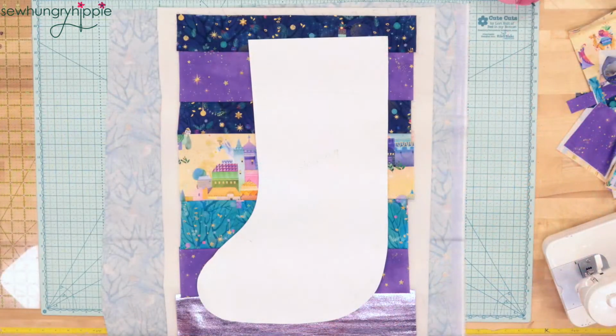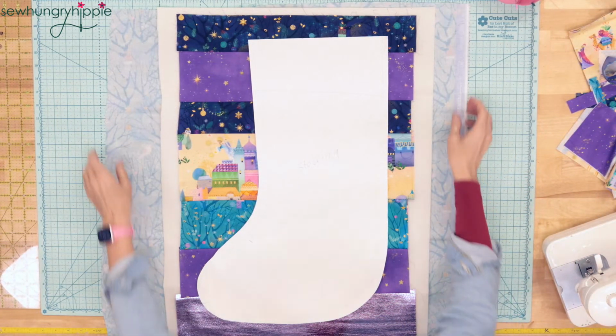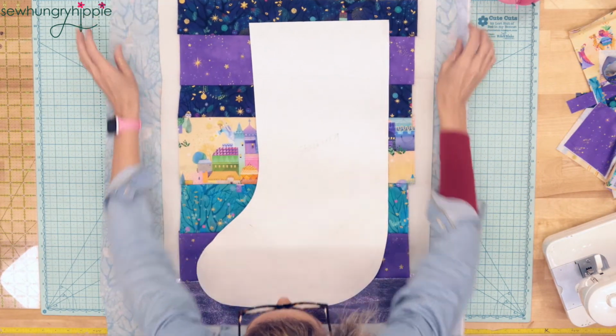Okay, huh? Yeah, can you just stay on task, because I don't know that my brain can do it today. Look at that foot. Thank you.